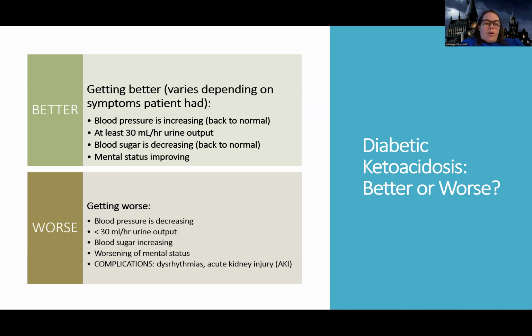At least 30 mL per hour of urine output. Now, you might find this confusing because you're like, wait, I thought they had polyuria. But what I mean by this is that I want to make sure that their kidneys are getting good perfusion. If my blood pressure is low, my kidneys also can start to shut down. So I want to make sure that they're getting good urine output, showing that their kidneys are functioning. And that's more related to their blood pressure than it is to the other symptoms that they have.